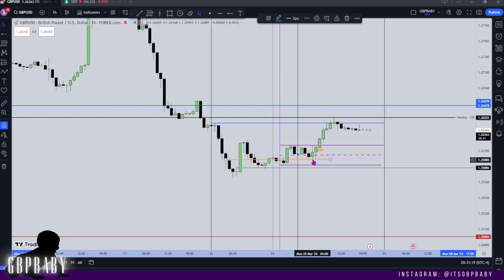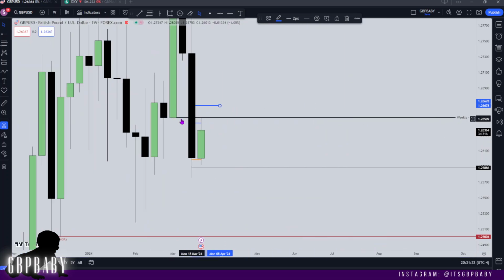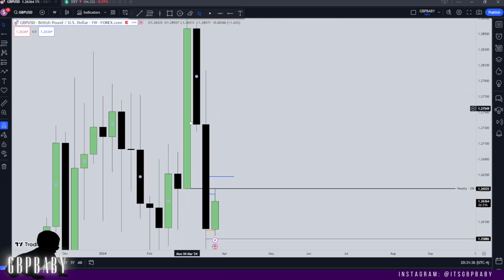You can see how we came down into optimal trade entry, traded higher, ran out these stops, and now I'm expecting us to trade one more time above this swing high, which I believe is engineered liquidity, into the weekly bearish order block. I'll just show you that now. Right here, this massive big up close candle.